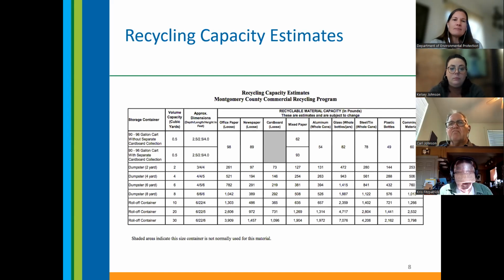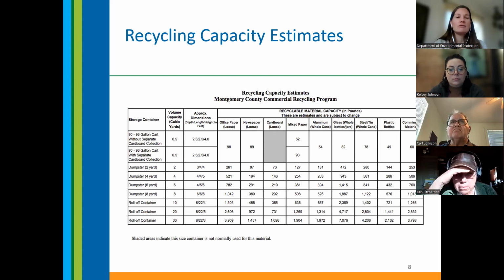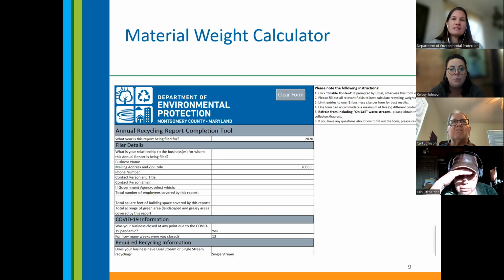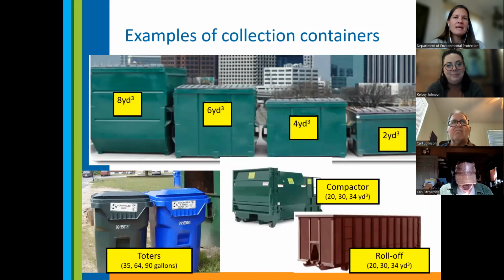This is just a quick snapshot of what it looks like, estimated breakdowns of what types of materials we are seeing, or have been, that are generally found in different size dumpsters. You may find this useful, you may not, so I will keep going, but it is here for you as a resource. This is the calculator that Kelsey will describe, so I won't go into this too much because I don't want to steal her thunder. She'll go over this in just a minute.